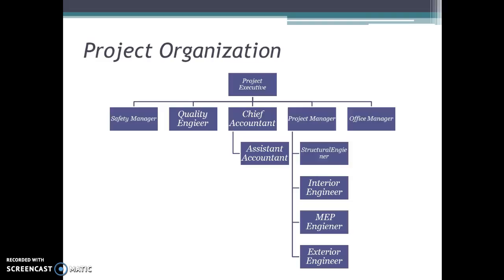Okay, now in front of the screen, this chart is the project organization for the construction management team. The top manager is going to be the project executive. Under him, we will have the safety manager, who will ensure everyone working on the site gets safety orientation. We will try to follow all the safety protocols on this job. We would like to achieve 0 accidents on this job.